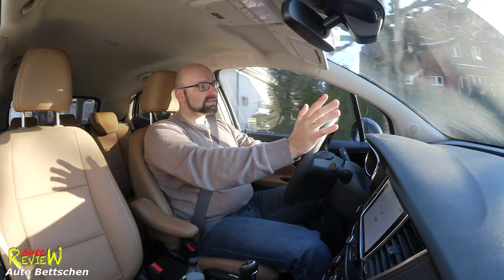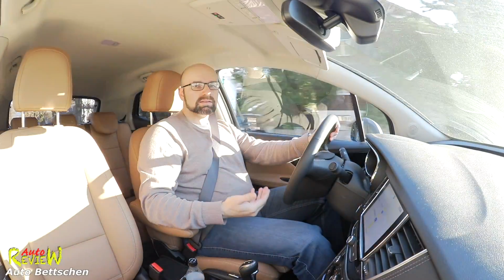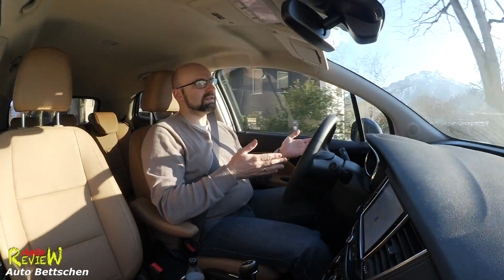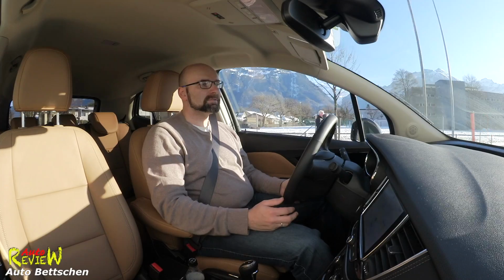So this is a thing that with older drivers or people who have maybe some back pain, it's easier to get in and out of a car like this rather than something like a limousine. For example, if you're thinking about getting an Astra or a Mokka and you have maybe back pain, the Mokka would be the car for you, right?